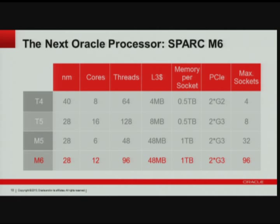So the solution offered in the M6 processor is simply doubling the core count from 6 cores to 12 cores per socket. For applications that cannot have more threads, the benefit comes from having access to more critical threads. For applications that can have more threads, there's twice as many threads per socket available, and of course the socket count can scale up to 96.